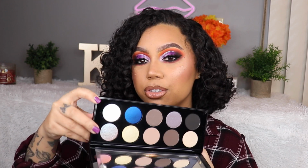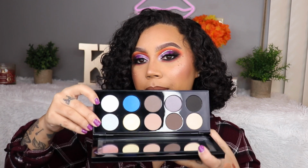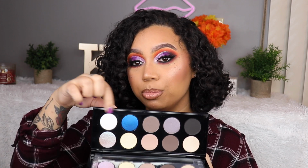You cannot even see how gorgeous these 2 shades are. This is a beautiful pink right here, and it's not coming off. Maybe a little bit in the mirror, you can see. And then these 2 blues are just, and this one has 3 mattes. You guys know I'm a matte lover. I love me some matte.